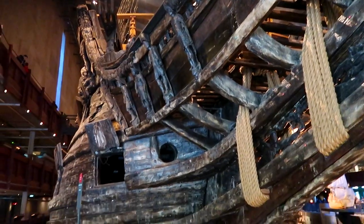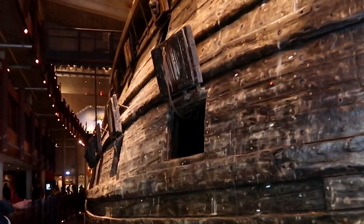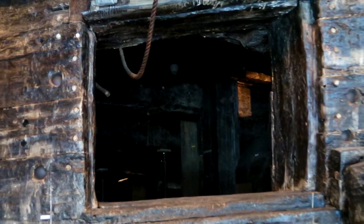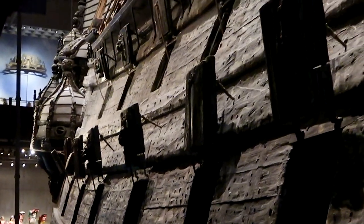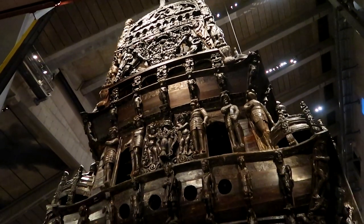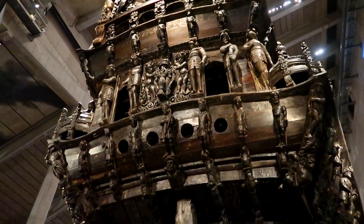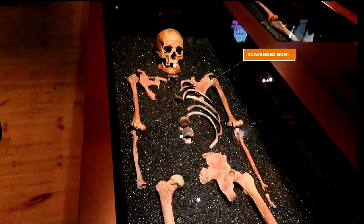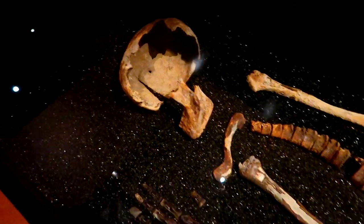The Vasa. Straight ahead. This is a restored warship that sunk on its maiden voyage in 1628. Contrary to popular belief, this is actually after the Viking period. I know, I was disappointed too. It would have made it that much cooler. These are actual crew member skeletons found aboard the ship.